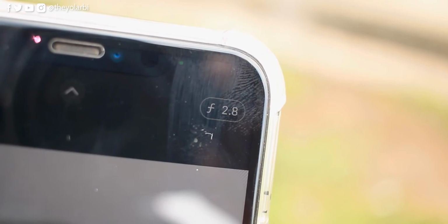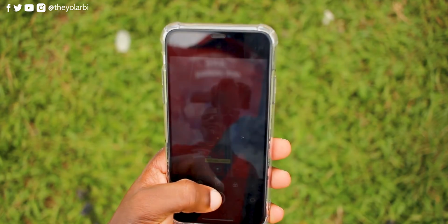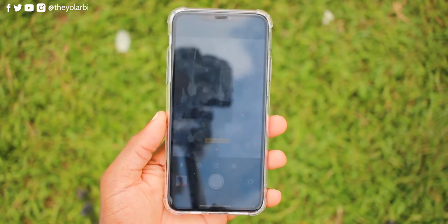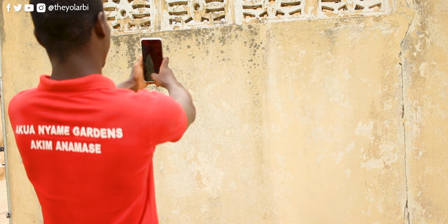Alright, so let's talk about the cameras. For the front, we get a 12 megapixel f2.2 23mm wide camera with HDR support, which can shoot 4K videos at 24, 30 and 60 fps or 1080p at 30, 60 or 120 fps. Although I love the portrait mode on this device, image quality is a bit questionable in my opinion, being a lot greener and warmer in most situations.